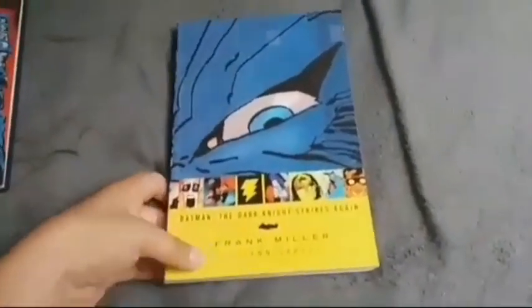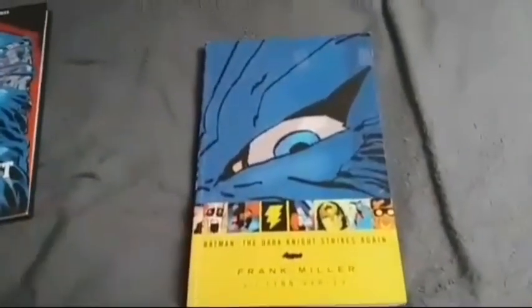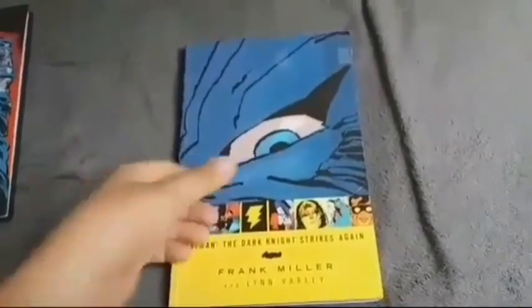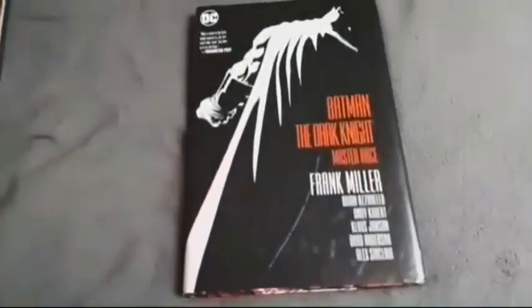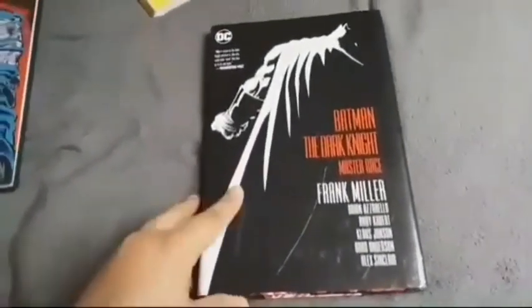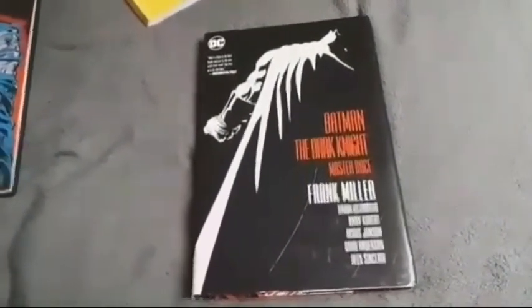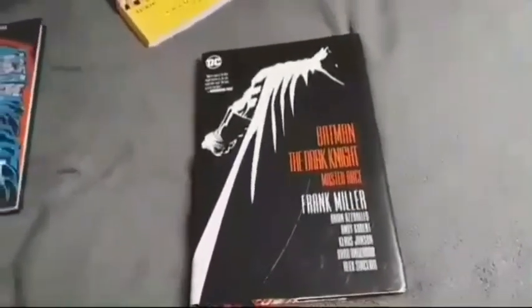And then obviously the future reading for it is Dark Knight Strikes Again, which is where everything that happened in Dark Knight gets dialed up to 11 because of the Justice League coming back. And then following on from that is the Dark Knight Master Race, which builds on the lore that's been put together in the previous 2 books, and it's just a generally good read. So yeah, I'd recommend all 3 of those.